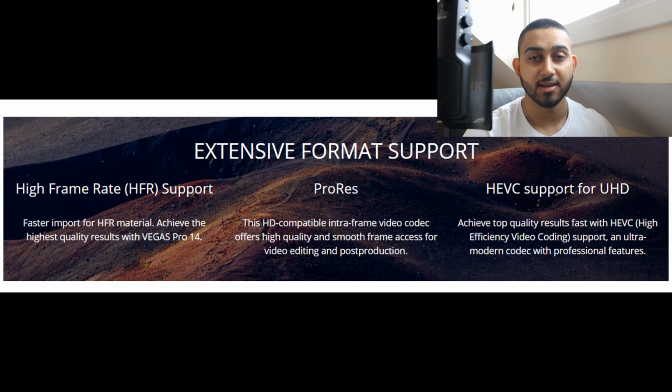Also, when you are putting in videos, you don't have to wait for that bar at the bottom for the video clips to import, and they also want the quality of the videos to be better as well.